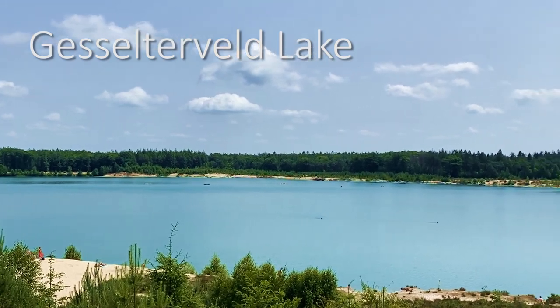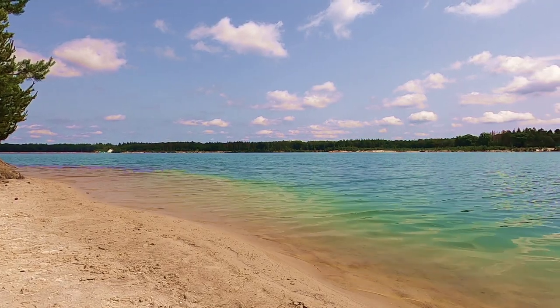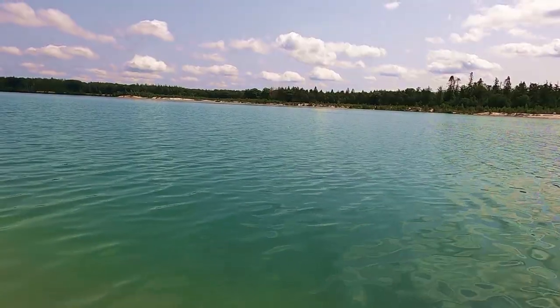Kesselterfeld Lake is known for having one of the most bluish-green watercolors in all of the Netherlands. The aqua-colored water, contrasting the stark white sand, makes for Instagram-worthy picture-taking.